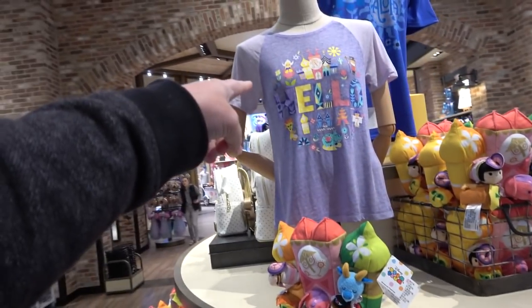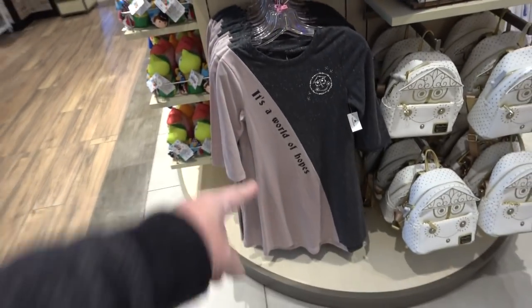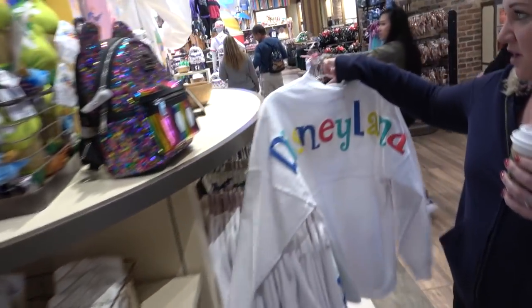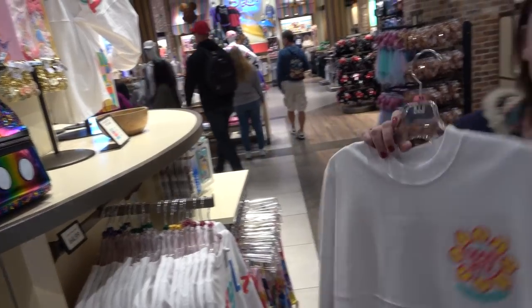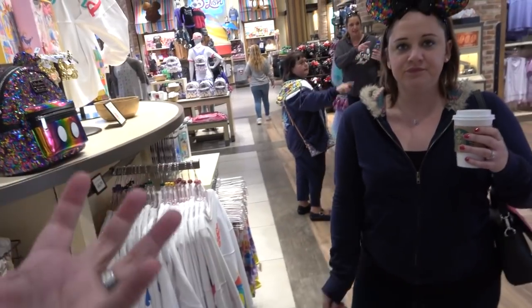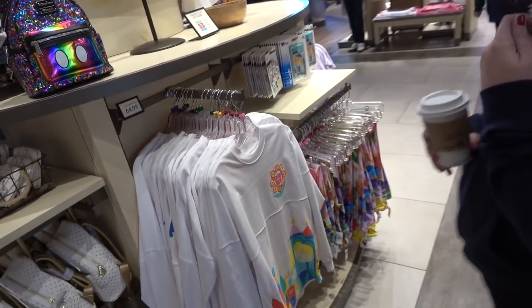That shirt feels new, though. Yeah, the shirt is definitely new. I like this. I like that. White. I would wear this. Is that a spirit jersey? Yeah, they're getting more white. They used to be just plain, like the spirit jersey at Disneyland, but they're starting to put prints on there.